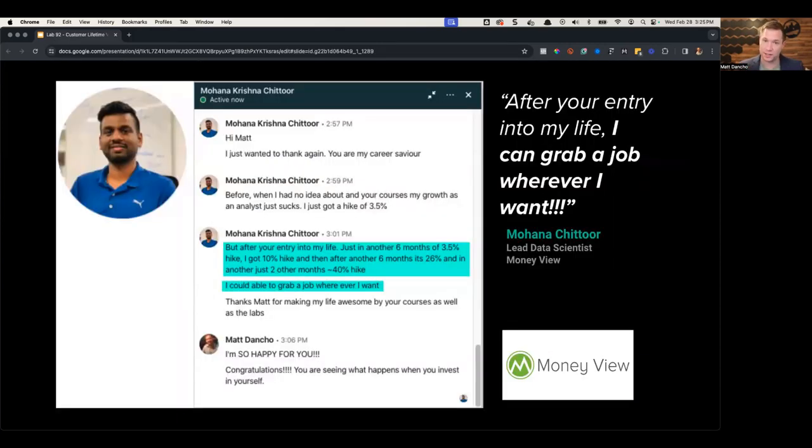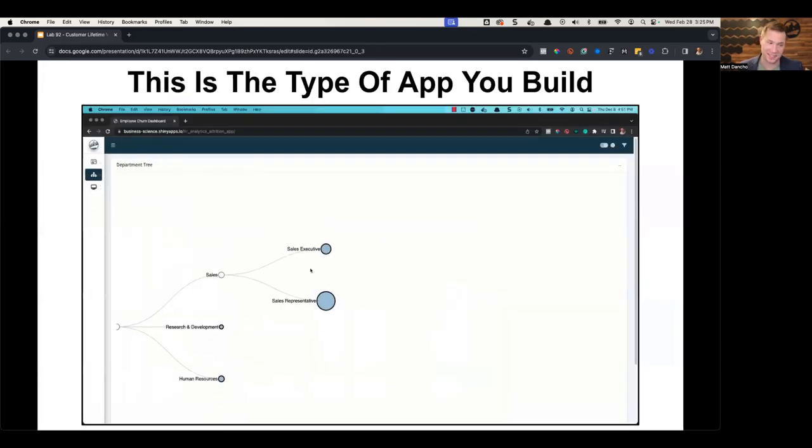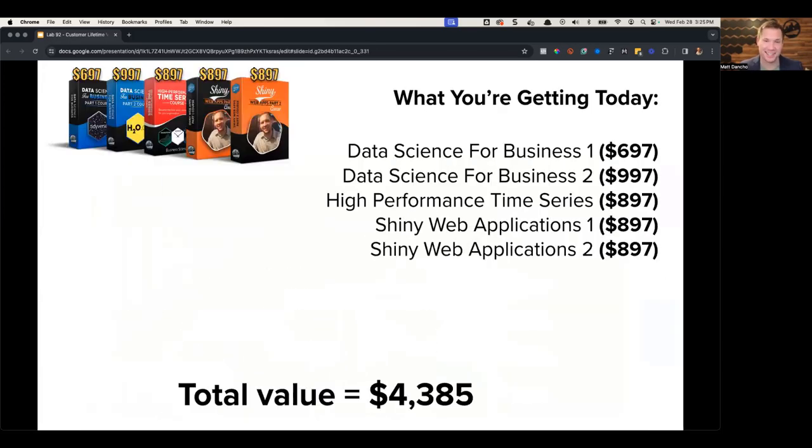So what does this course do for you? Mohana says, after your entry into my life, I can grab a job wherever I want. He got 3 raises in 8 months and he basically doubled his salary. And that's what he's telling me here. So this is the type of app that you build, and this is the system that is going to take you there, guys.